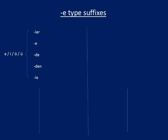Let's see some words that finish in e, i, ö, ü, such as ev. Last vowel, the only vowel is e. Deniz, the last vowel is i. Yön, last vowel is ö, the only vowel. Gün means day, the vowel is ü. So as you see, the last vowel of these words is e, i, ö, or ü. So if we want to add these suffixes to these words, let's see what happens.